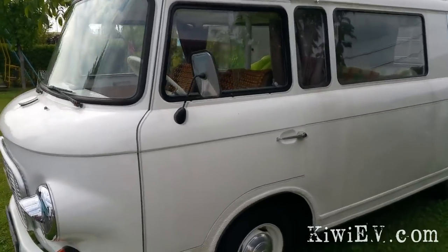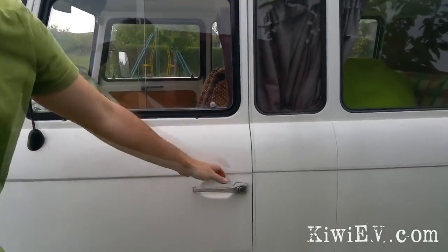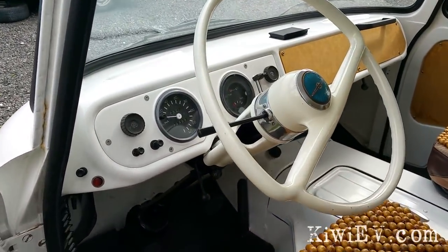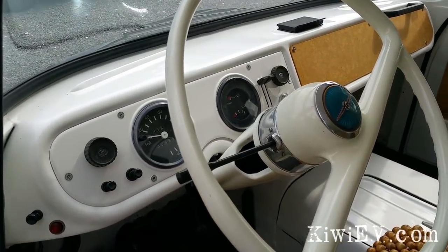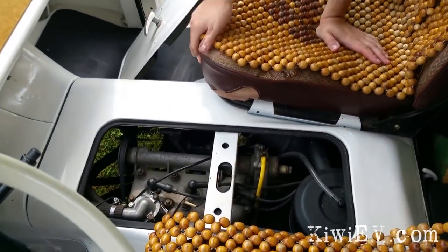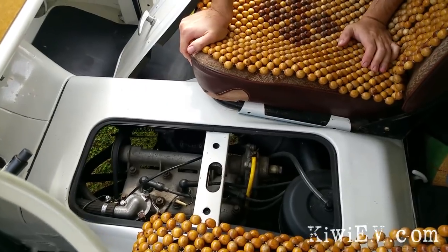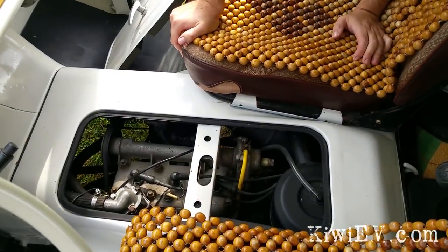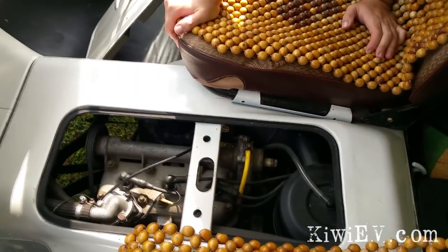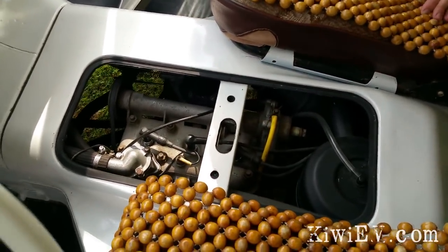It's very similar to Wartburg or Trabant, you know. It's a two-stroke engine. So here's the two-stroke, three-cylinder engine. And how many cc's is it? Cubic centimeters. Less than 1 liter.